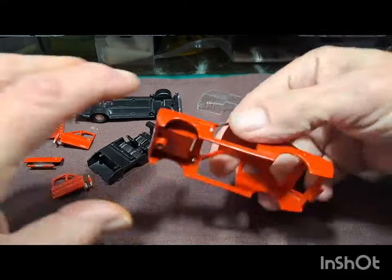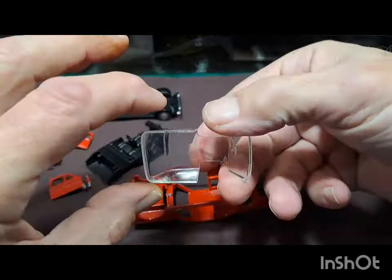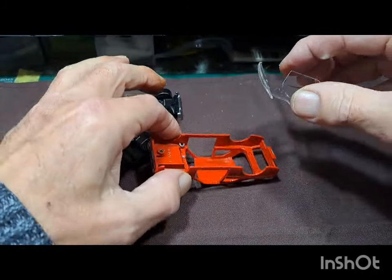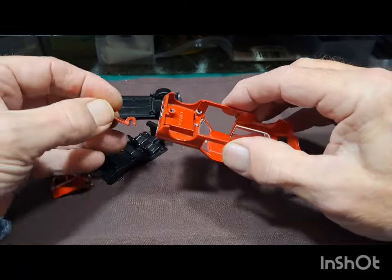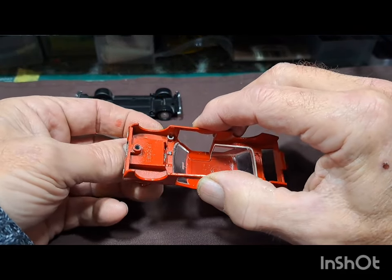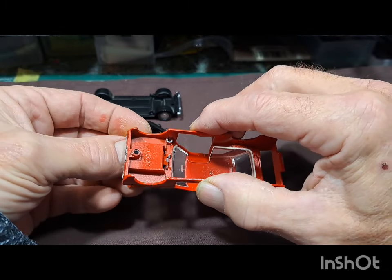Right. Glass in. Get it the right way around. Glass in. I need to put the bonnet in first. Get it in. This is a bit of a tight fit, actually, as it happens.